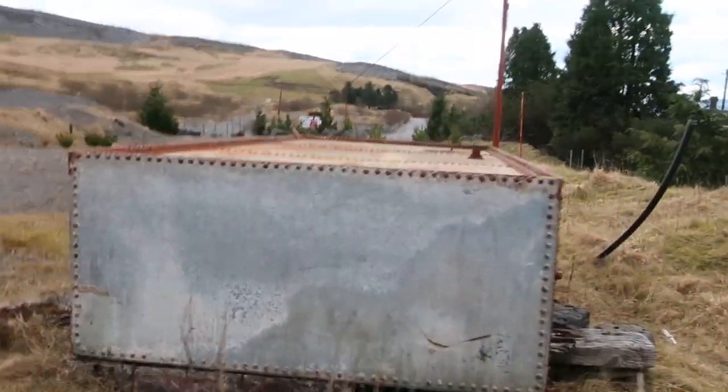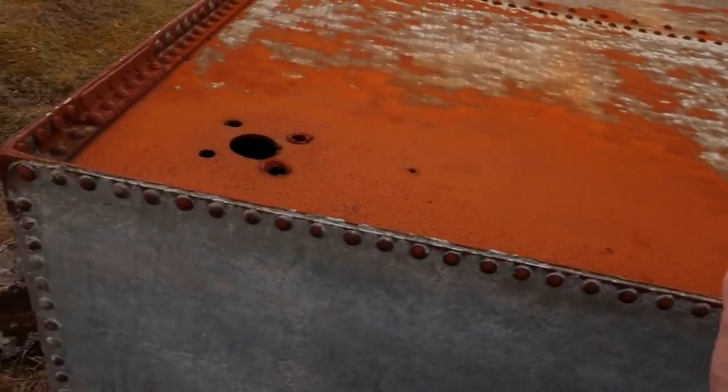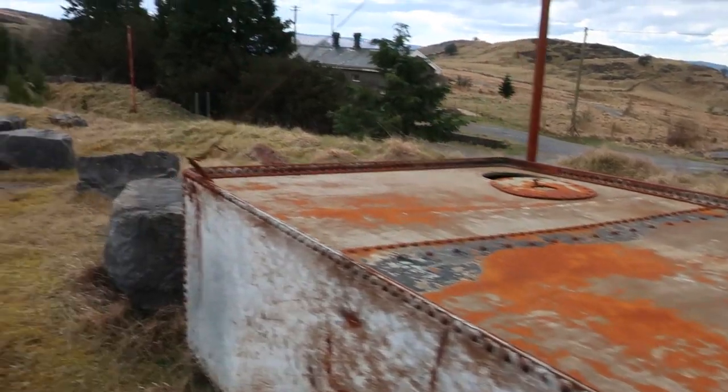It looks like a water tank. Smell it, because it might be fuel. Could be oil. Is it oil? Nope, it just smells musty. So I think this might have been a water tank, could be.